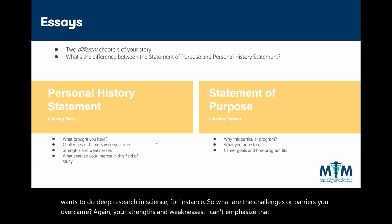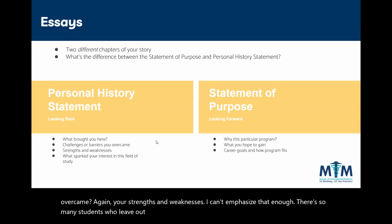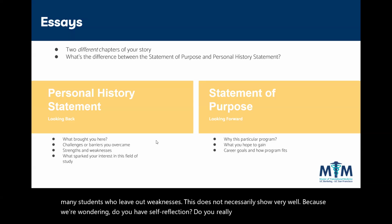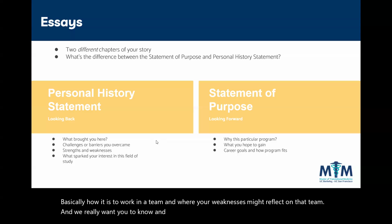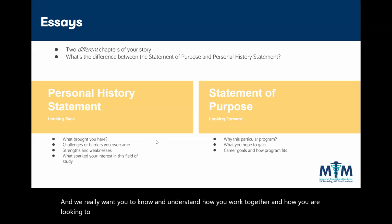There's so many students who leave out weaknesses. This does not necessarily show very well because we're wondering, do you have self-reflection? Do you really understand basically how it is to work in a team and where your weaknesses might reflect on that team? We really want you to know and understand how you work together and how you are looking to overcome weaknesses you may have. What sparked your interest in this field of study?